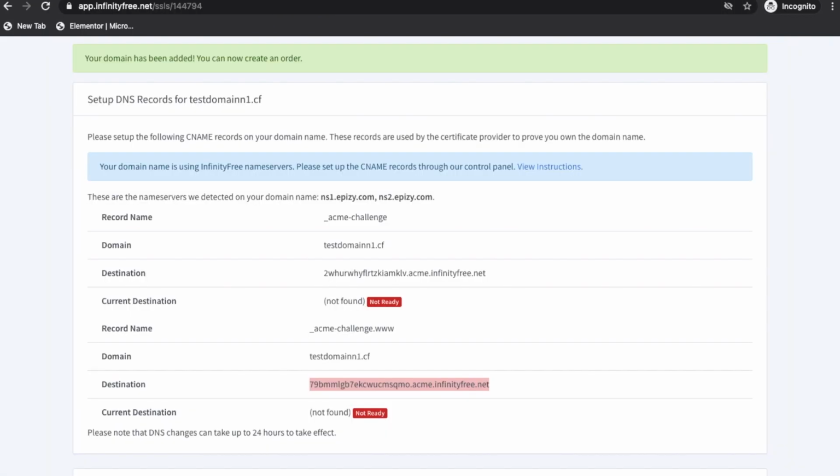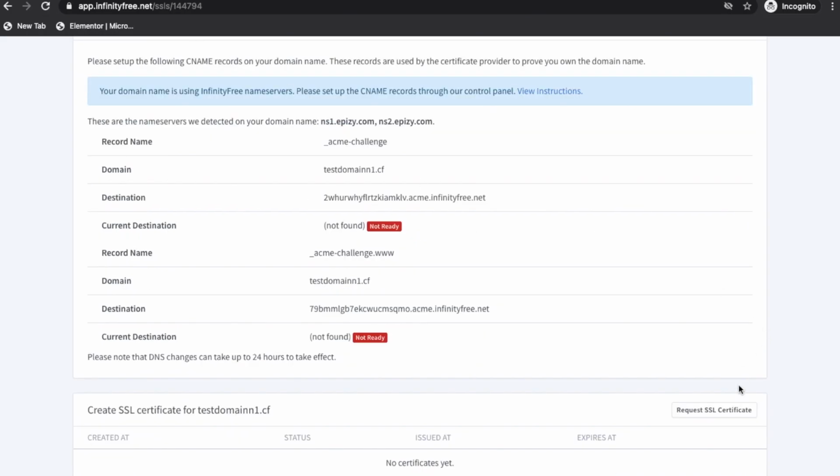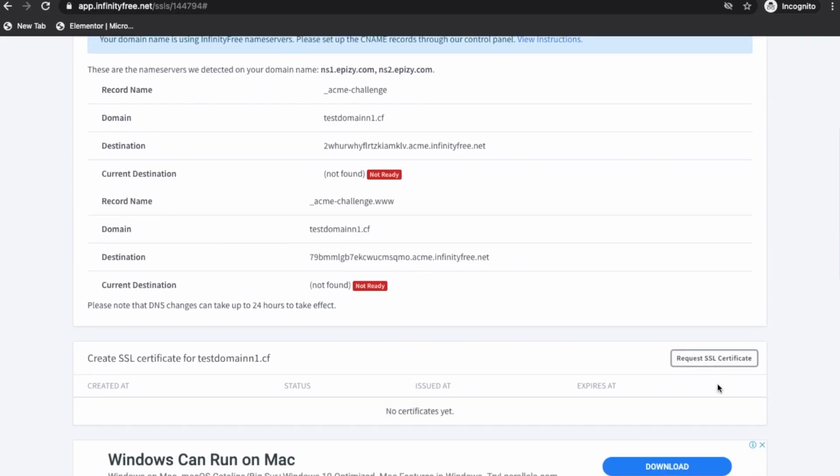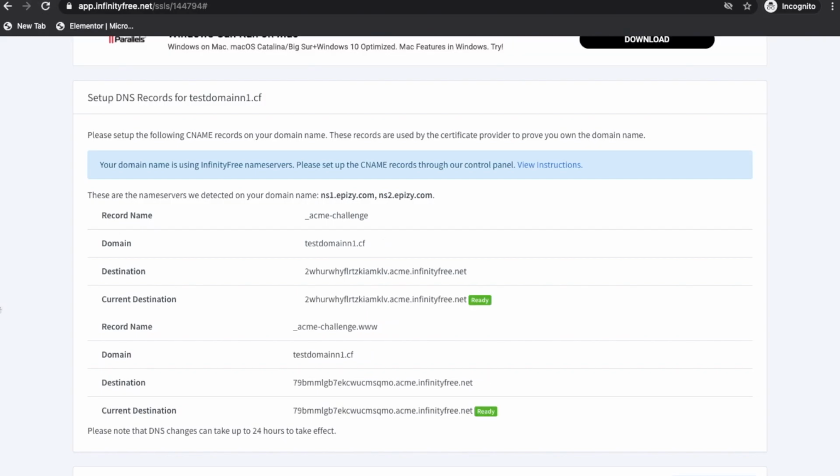So both our CNAME records are added successfully, and it's saying that it can take up to 24 hours to take effect, but it will not take that long. You can just refresh the page to check whether it's ready or not. You can check in 5 to 10 minutes because this is the basic time. It will take 5 to 10 minutes to update the CNAME records. So I'll see you in 5 minutes. So here you can see both our records are finally ready.